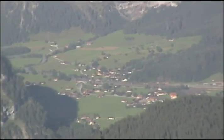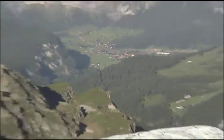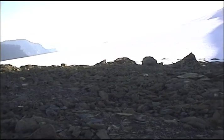There's a big black thing. Later today, we'll finish our trip down there in the valley at Kandersteg. We've got a long way to go. So we're at the snow line, and we're walking along the glacier at almost 10,000 feet.